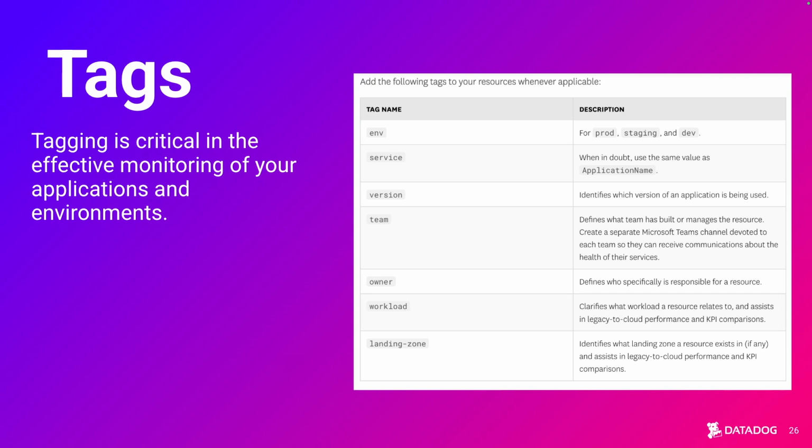And a few key ones to consider here are: what is the environment that this resource is running in? So your environment tag. What is the version of this? So the version tag. And then which team is responsible for it? And we'll take a look at why the team is important in a moment. Having this kind of tagging in place makes a big difference during migration, and it helps you understand what you're looking at and how things are grouped.